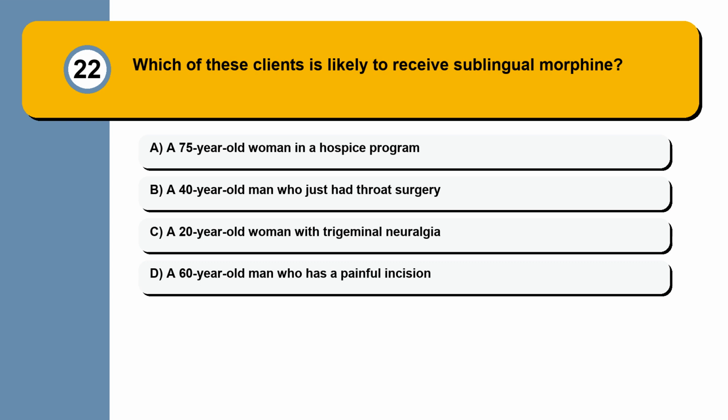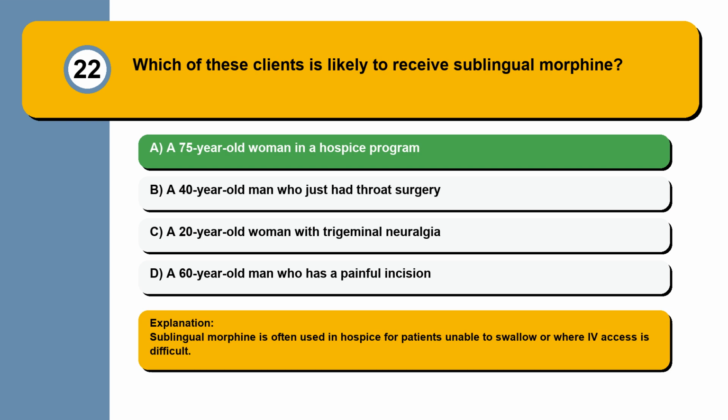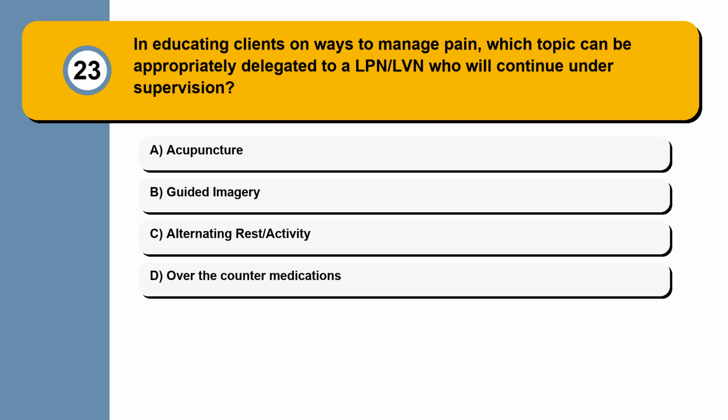Question 22. Which of these clients is likely to receive sublingual morphine? A 75-year-old woman in a hospice program, a 40-year-old man who just had throat surgery, a 20-year-old woman with trigeminal neuralgia, a 60-year-old man who has a painful incision. Sublingual morphine is often used in hospice for patients unable to swallow or where access is difficult. Question 23. In educating clients on ways to manage pain, which topic can be appropriately delegated to a LPN/LVN who will continue under supervision? Acupuncture, guided imagery, alternating rest/activity, over-the-counter medications.